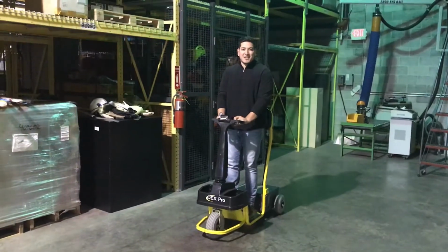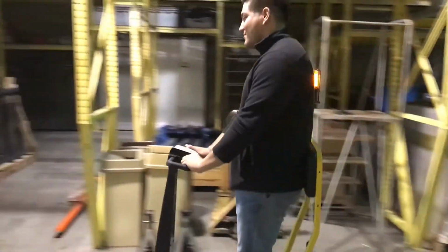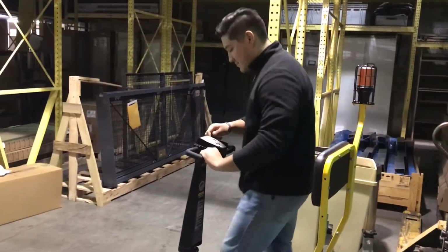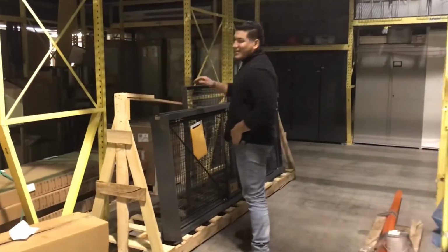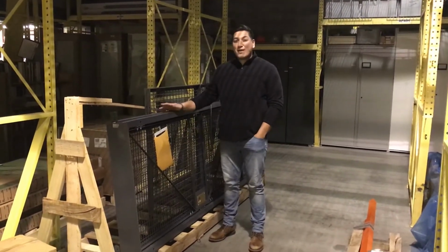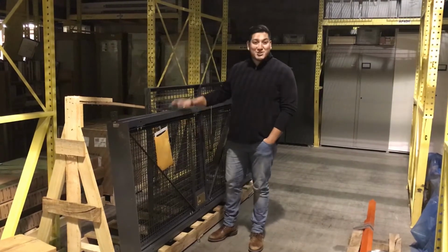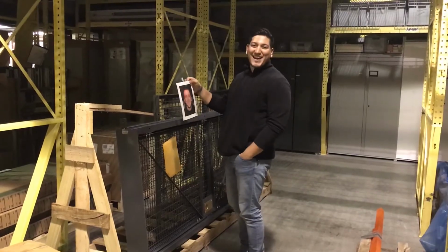Here, let's take a ride to the other side of the warehouse. Wirecrafters is very customizable. It can fit any footprint in any warehouse. Let's take a look at the dimensions on this one. Oh, Nick Cage.